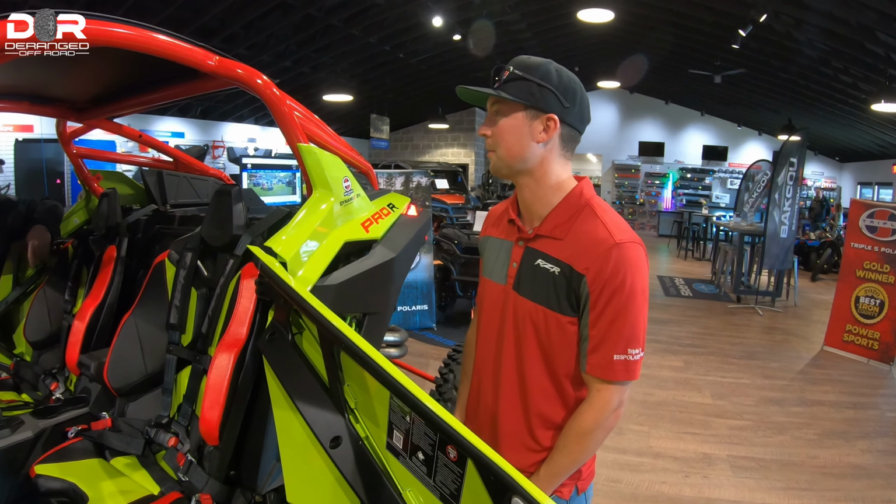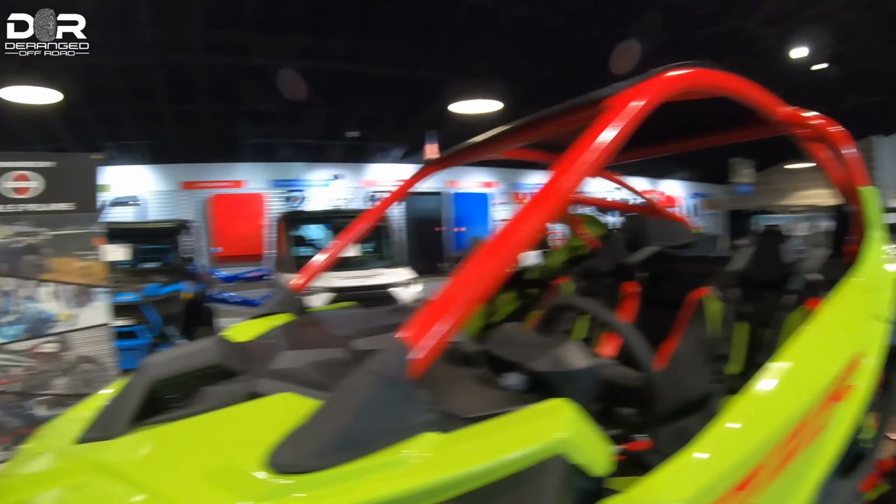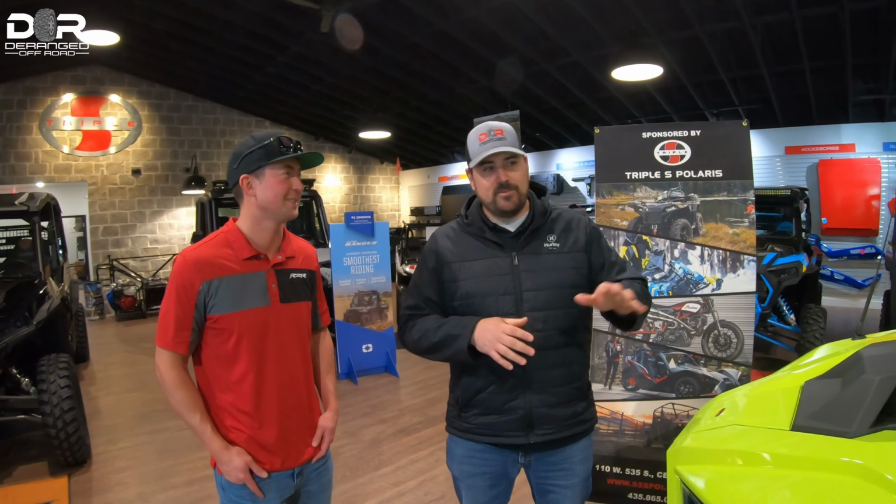So you can have that adjustability on whatever you're riding on. All right, guys, that is it for the new Pro R. We want to thank Triple S, Polaris, and Cedar, and we just want to thank Shad as well. He reached out to us and told us to come up here, so we appreciate that. It's nice to see some inventory in your stuff compared to when I came up. If you haven't checked out Triple S, make sure you come up here to Cedar City, Utah, and check them out. Not far from St. George, only about 45 minutes north.